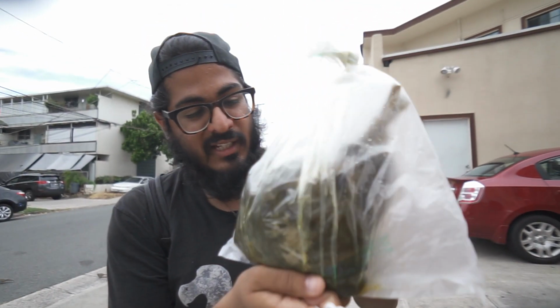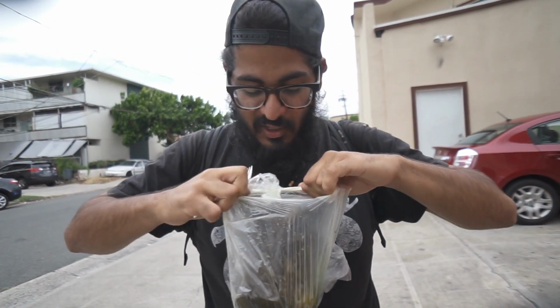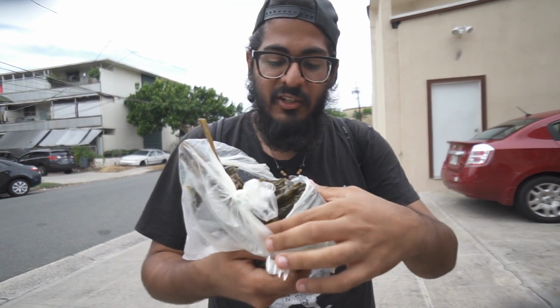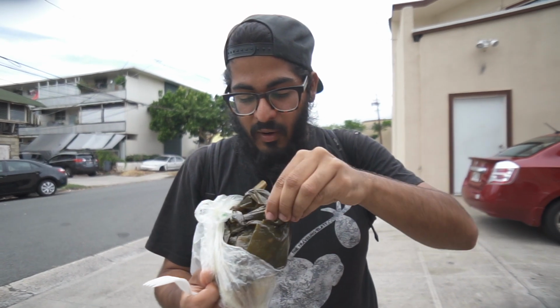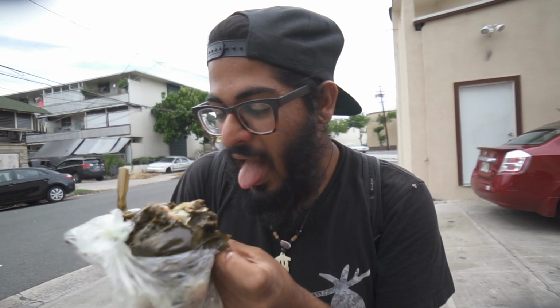This bag of goodness is called Lau Lau. Now we got a to-go bag, which is always interesting because when you get a to-go bag, you get to see what it's like when it's not on a plate. And this is essentially taro leaves, and I think there's a piece of chicken in here wrapped on the inside. Ooh, damn guys, that looks good.